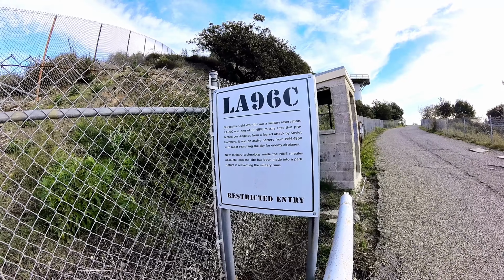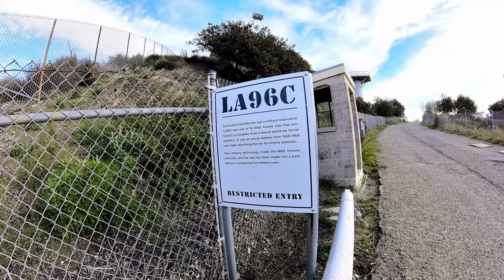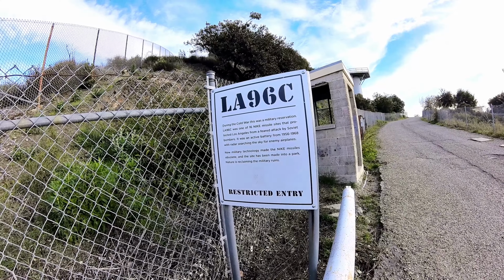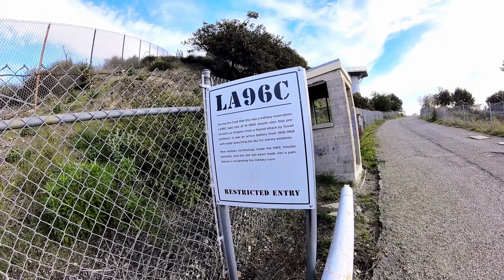During the Cold War, this missile reservation, LA-96C, was one of the 16 nuke missile sites that protected LA from the future attack of the Soviet bombers. It was an active battery from 1956 to 1968, with radar searching the skies for enemy planes. A new military technology made the nukes and missiles obsolete. Made into a park, nature is reclaiming the military ruins.